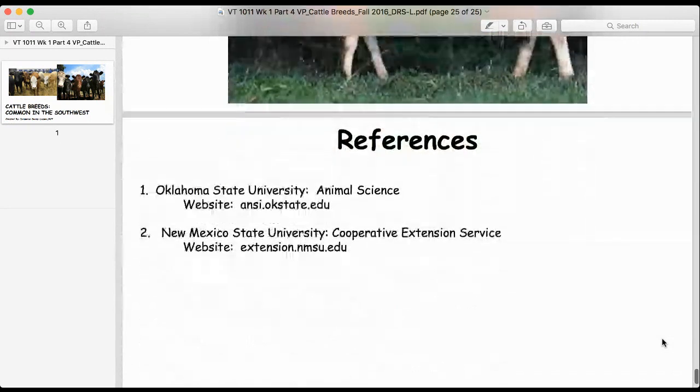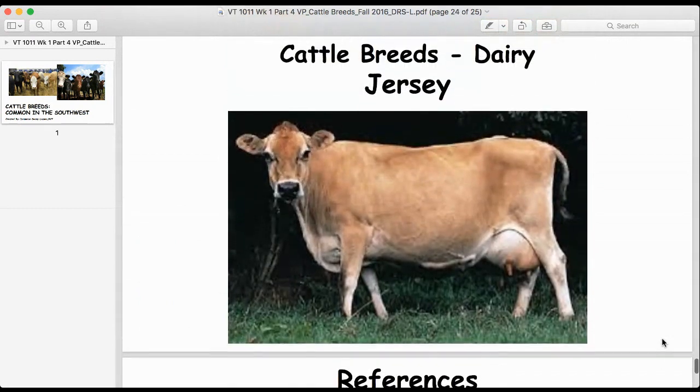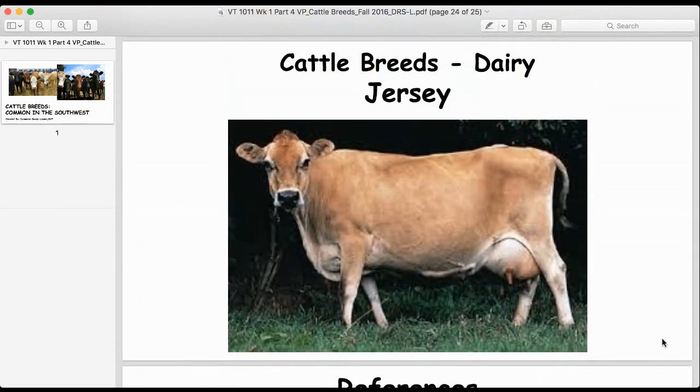And then at the end are references from Oklahoma State University Animal Science. It's a great website to go to, and also New Mexico State University Cooperative Extension Service. Credits for their photographs and so forth. So with that, enjoy reviewing your cattle breeds common in the Southwest, and understand these 9 to 10 breeds that are listed, and pick out a few of their major points for your study. And thank you very much.